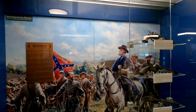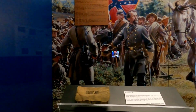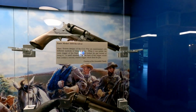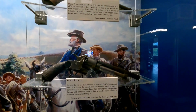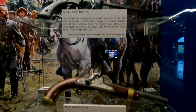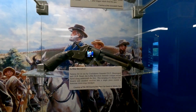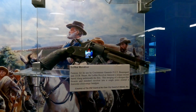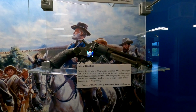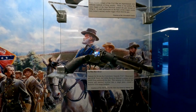Here's a nice display of revolvers and pistols. Nice cartridge box. So the cartridge box was from Massachusetts. Here's some of the various revolvers. This one's very interesting to me. It's the Locomotive revolver, and was used by Jeb Stuart. Had a shotgun barrel at the bottom, so definitely something pretty cool.